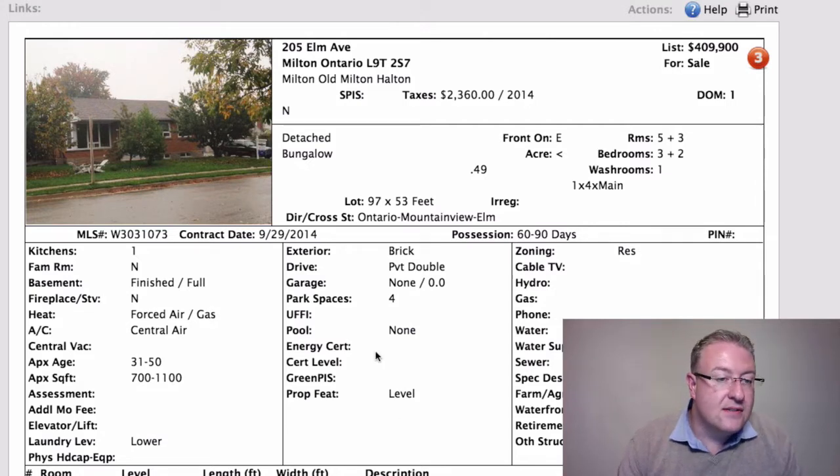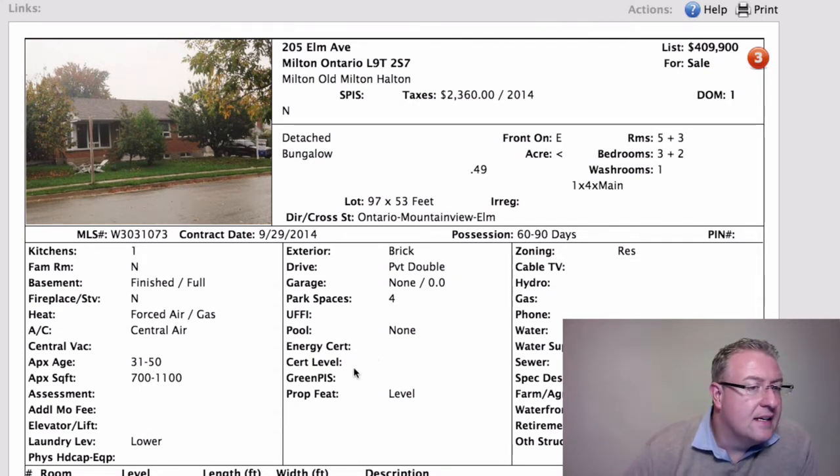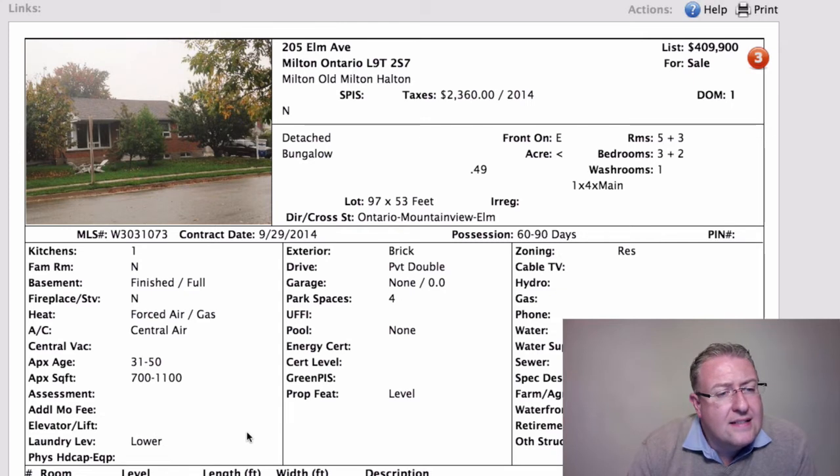So Elm is $409.9. So we've got some stuff around Mountain View. We've got one on Broadway in the list, which we haven't seen a whole lot. This one's on a 97 by 53 foot property. Finished basement, hardwood floors. Only needs your finishing touches. It looks like the basement is set up as a potential 2-bedroom apartment in-law suite.